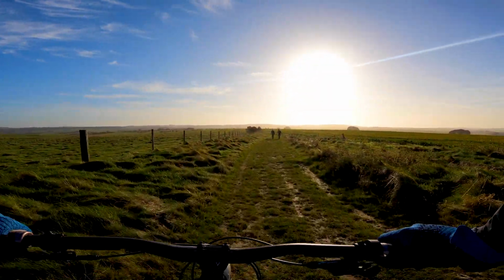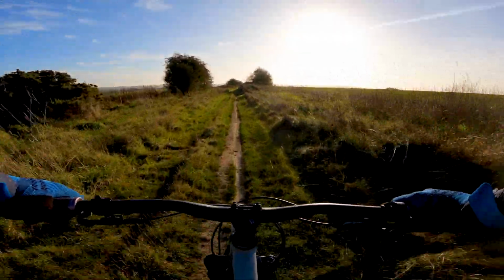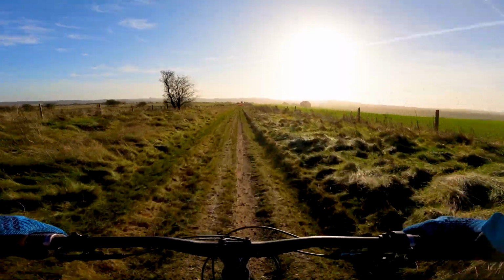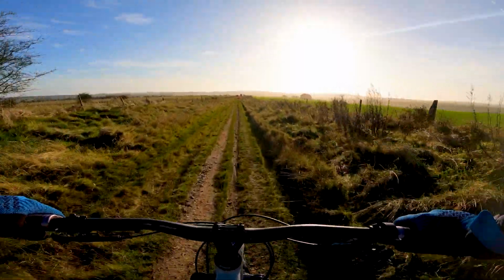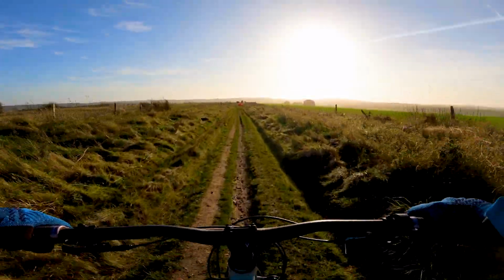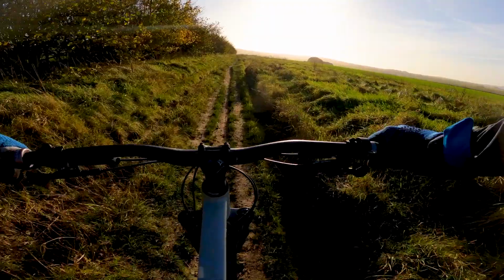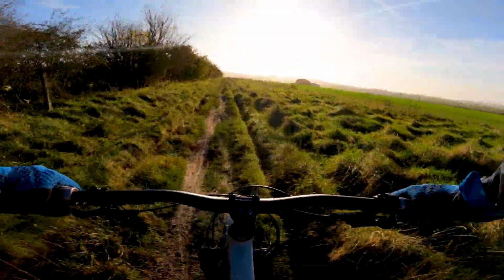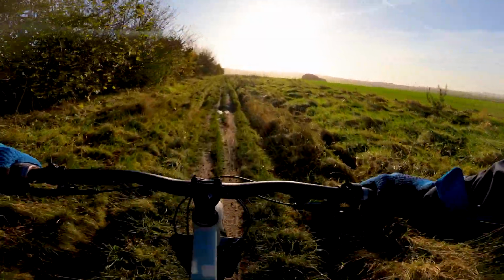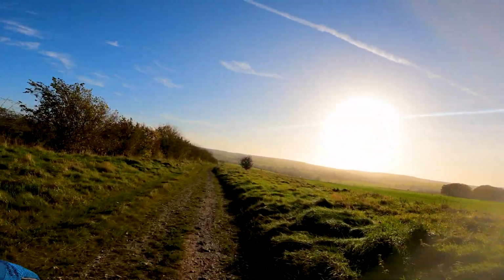Nice cruise back now. Stunning views again to finish the ride off with. I really like this part of the Ridgeway. Fast and flowy. And that's just the final drop back to Overton Hill.